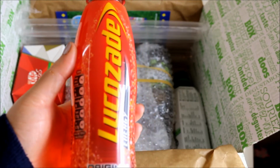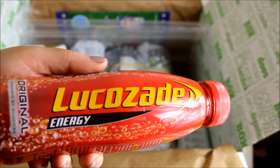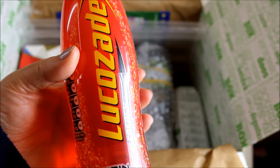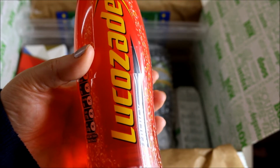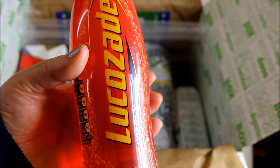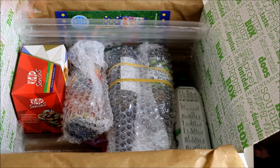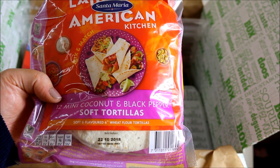The next item is something I literally drink every day at the moment. It's the original Lucozade Energy. Discover the great taste of Lucozade Original Energy in the moment when you need it the most. Whatever your day may hold, remember your energy beats everything. Lucozade Energy is best served chilled, so put your bottle in the fridge for maximum great taste.